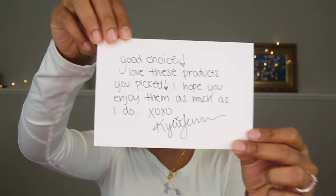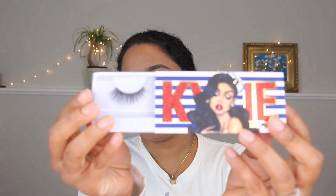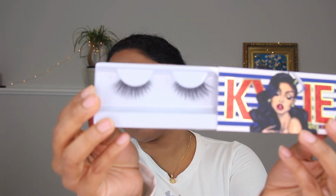Here is the packaging. Let's open this. So here it says Kylie. This is the card, and this is what it says: good choice, love these products you picked, I hope you enjoy them as much as I do. This is the first item that I see. This is the lashes, and once this Sailor collection became available, after maybe 6 hours or so, I checked and they had already sold out. So I was like, oh wow.